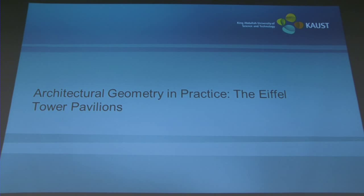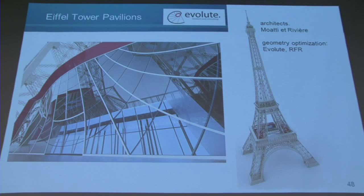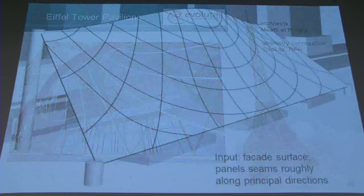But now let's go on into a real project. And this is in Paris on the Eiffel Tower. Last year there was a refurbishment going on of the first platform of the Eiffel Tower. This is here, where they placed 3 pavilions, and these pavilions have a curved glass facade. And the question was how to actually manufacture this facade. And this was one of the rare projects where the mathematicians have been involved already prior to the competition. So for, of course, zero salary, you work for the competition, and later on, if you win, you get something.